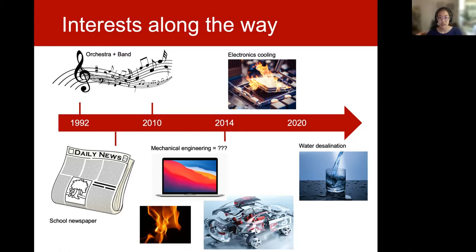And so for my PhD, I studied electronics cooling. So basically, how do we remove heat from small semiconductor devices that get really hot and generate a lot of heat and become inefficient in their operation? And that's also a big part of what this collaborative center of poets that Ariel was talking about focuses on.